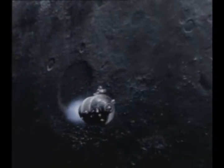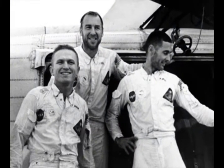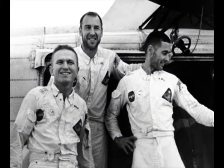On Apollo 8, when the CSM supposedly orbited behind the moon, Houston Control lost contact with Borman, Lovell and Anders until they emerged from the far side of the moon.